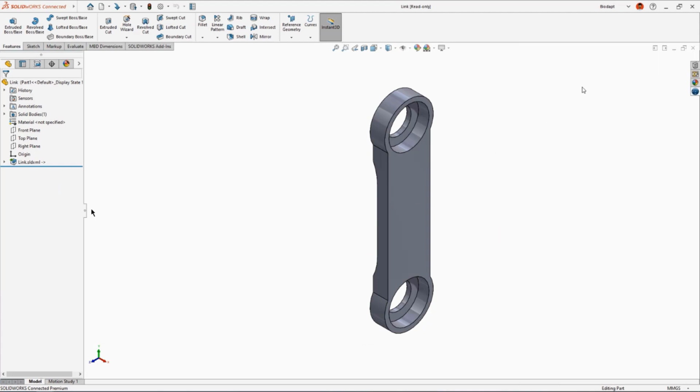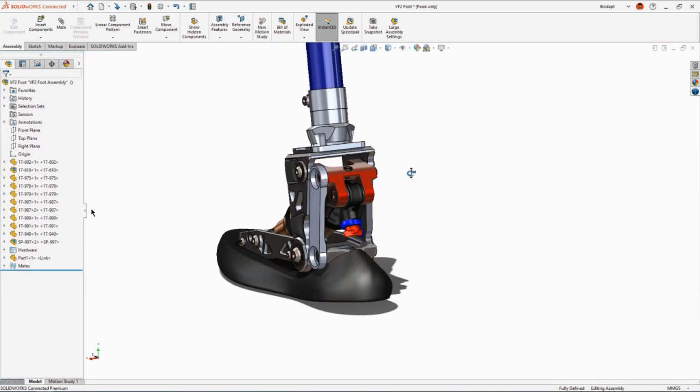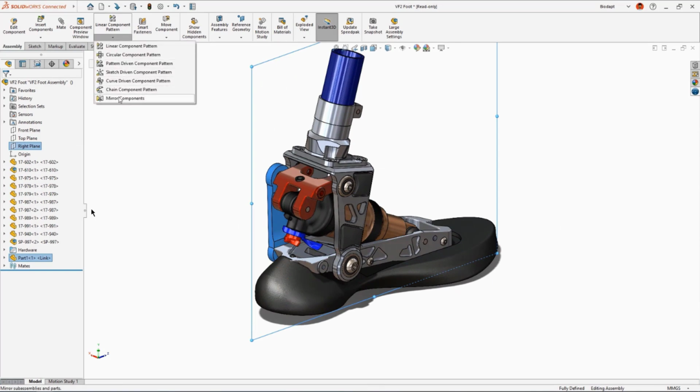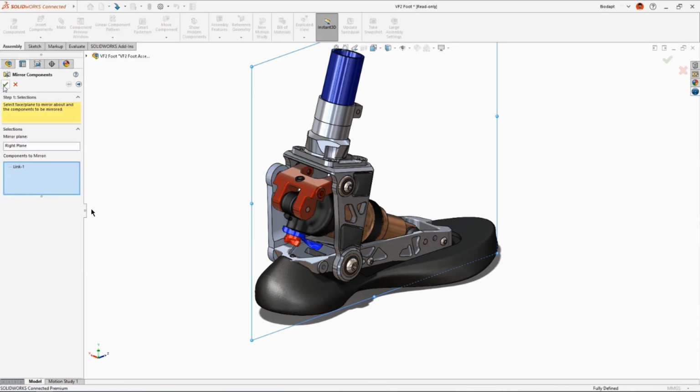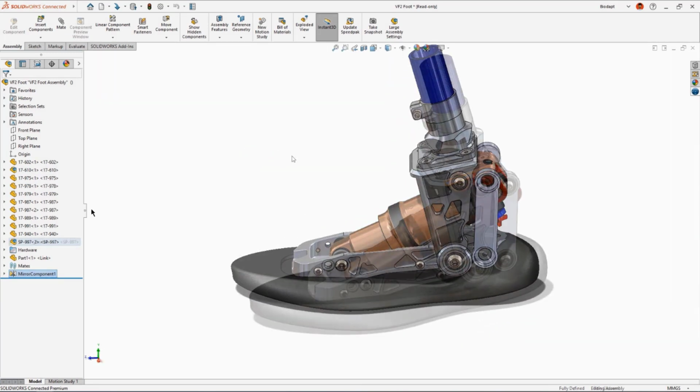Now I'll create the assembly. It's the same thing. We already know this 3D Experience SolidWorks connector. It is highly robust. Use the quick snap tools and assemble it, and just mirror it. We have the advanced tools inside the assembly itself to mirror components. Within a fraction of seconds you can mirror this.